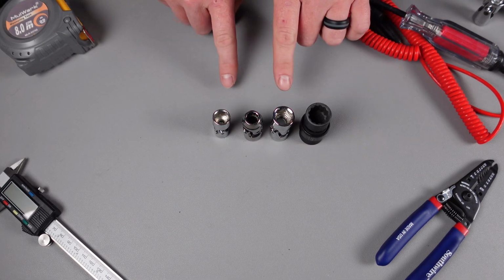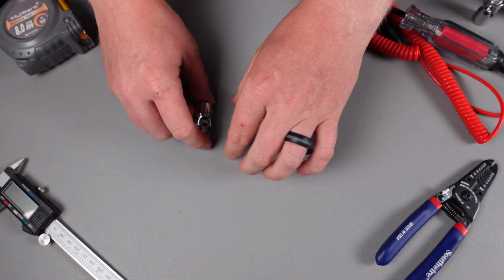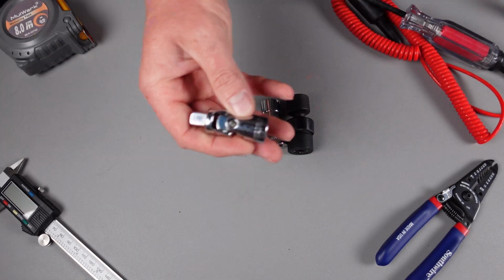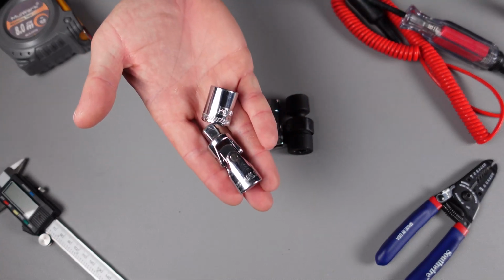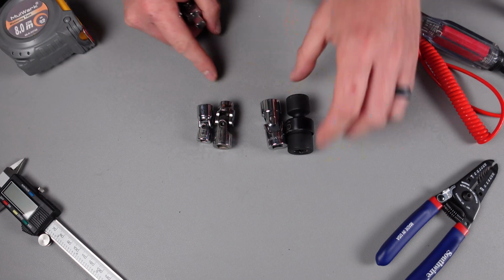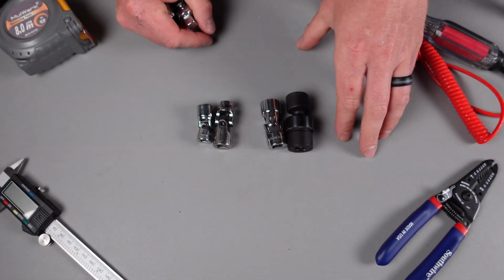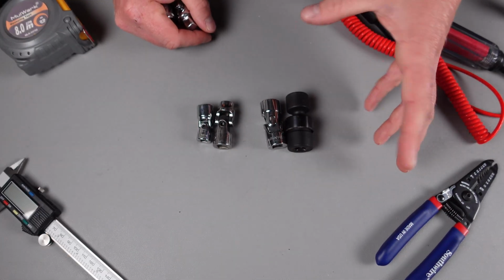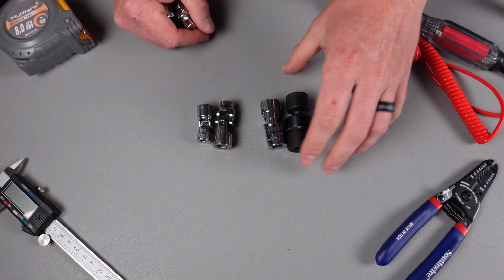Now, this is one of them that if you're just doing an odd job here and there, you can easily get by with just a universal joint and said socket. No need to go out, because some of these can get quite expensive, especially impact rated good quality ones. You can find some cheaper ones now available. I can't attest to their quality or anything like that, but there are some cheaper ones available online now.